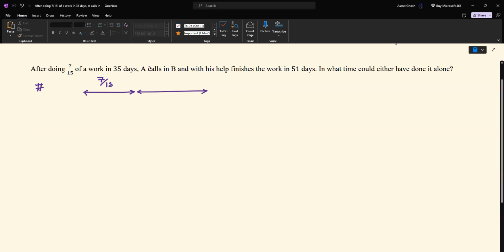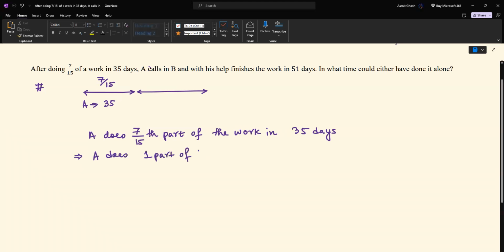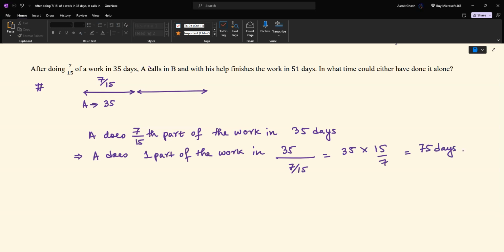That's pretty easy. We have the fact that 7 by 15th of the work is done in 35 days by A. So A does 7 by 15th part of the work in 35 days. So it would imply that A does one part of the work in 35 divided by 7 by 15, which is basically 35 times 15 by 7, which will give us 75 days. So A alone takes 75 days to complete the work.